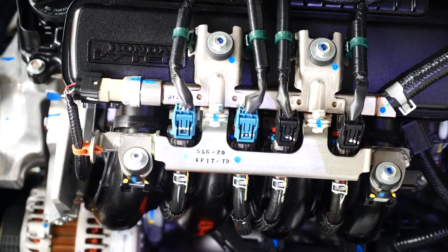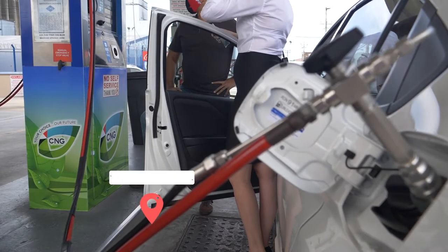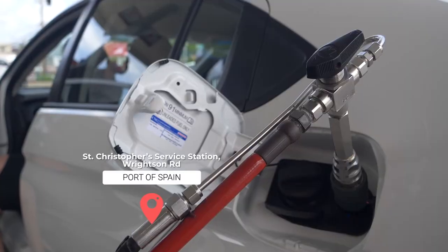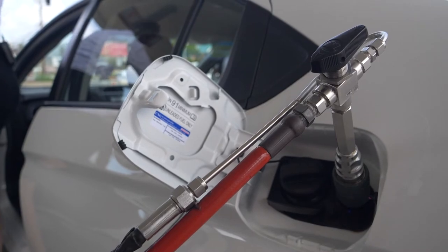That would be very important. You also want to open the gas lid for the attendant. That would help. You are actually not allowed to pump CNG on your own. The attendant will do it for you. Okay. Because it's a high pressure system that they're using. Right, so now we go through.